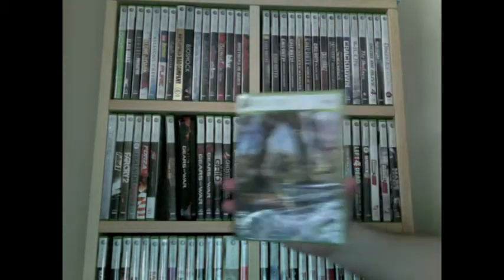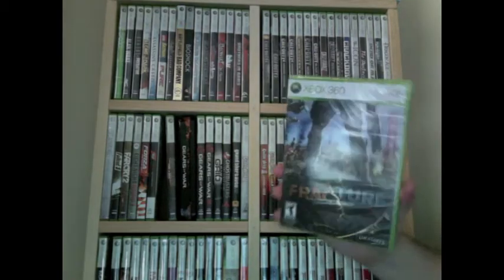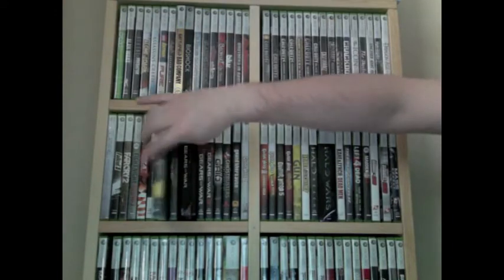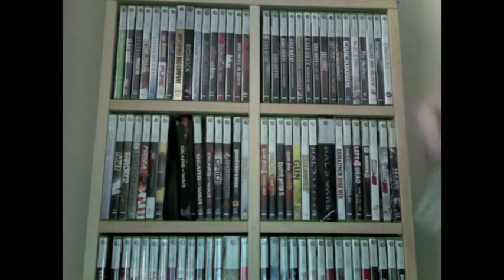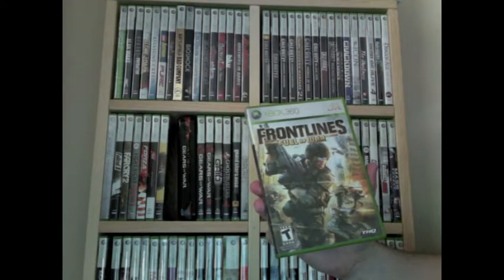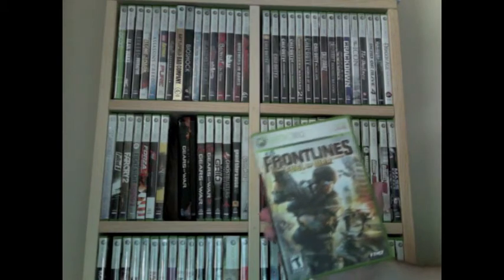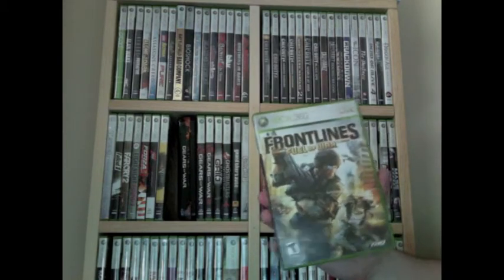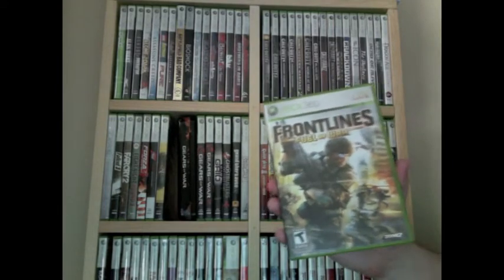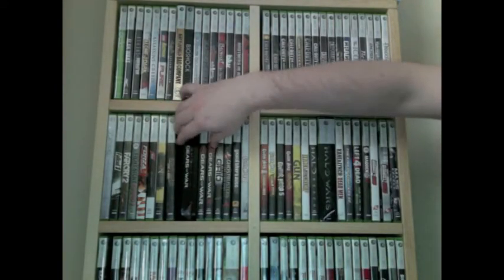Now, Fracture, one which I haven't played. It's still sealed, I don't know a great deal about it, but as I will with all of them, I'll get into them all at some stage. One which I just didn't really like, a bit of a cheap and cheerful 360 game. You can probably pick it up for like $5, probably even less. And that's Frontlines: Fuel of War. Just a standard cheapo kind of first-person shooter. Pretty unspectacular to say the least.